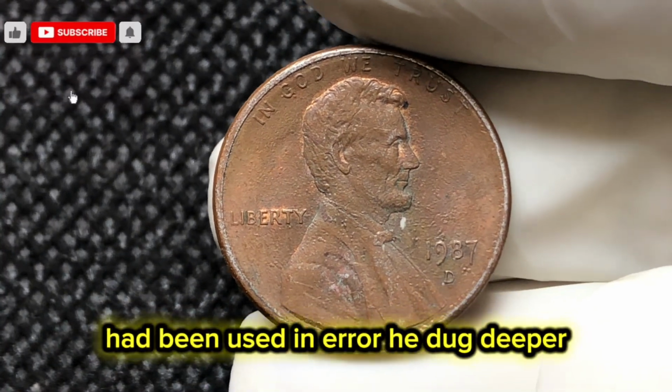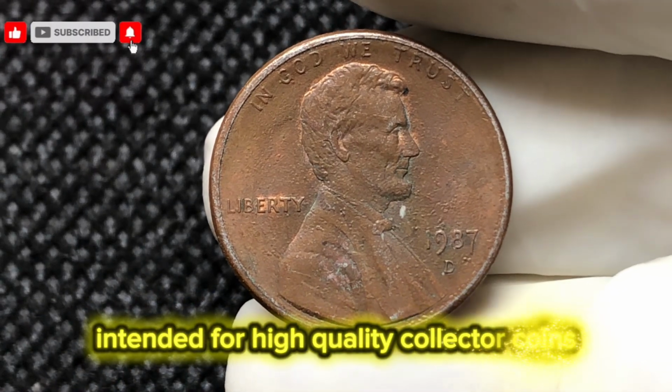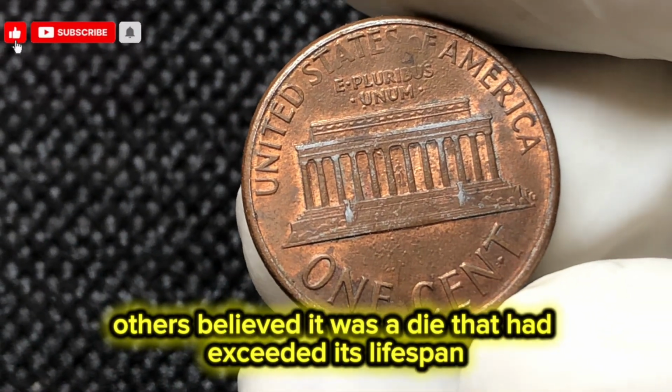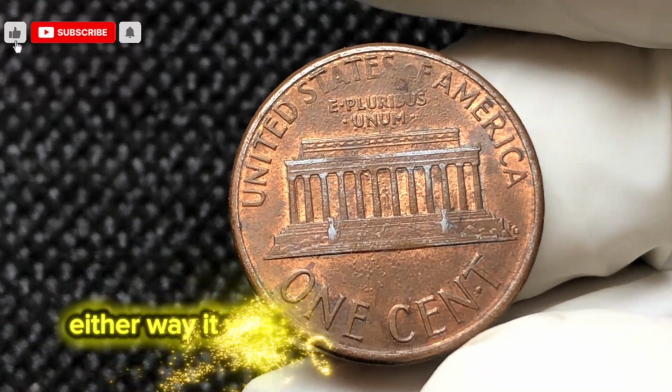He dug deeper. Some experts speculated that a proof die, intended for high-quality collector coins, had been mistakenly used on circulation strikes. Others believed it was a die that had exceeded its lifespan, creating a ghostly, underdefined reverse. Either way, it was rare.